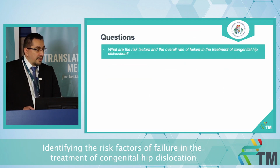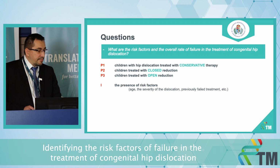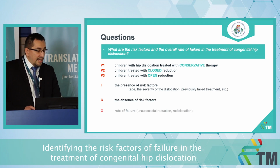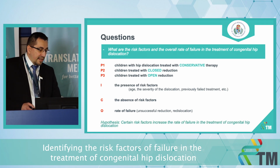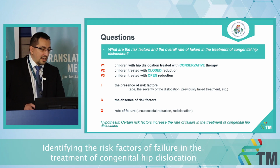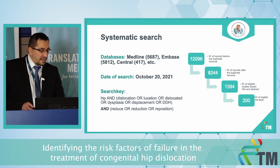So our questions are, what are the risk factors and the overall rate of failure in the treatment of congenital hip dislocation? We are investigating 3 groups: children with conservative treatment, with closed reduction and open reduction, and the intervention is the presence of risk factors, and the comparison is the absence of risk factors, and the outcome is the rate of failure. Our hypothesis is that certain risk factors increase the rate of failure in the treatment of congenital hip dislocation. I performed a systematic search in October 2021.